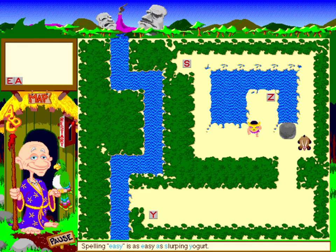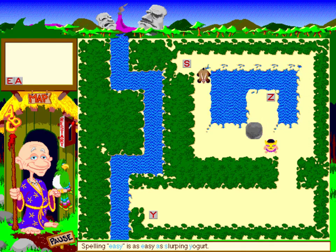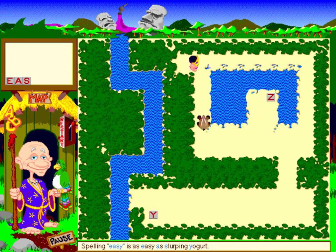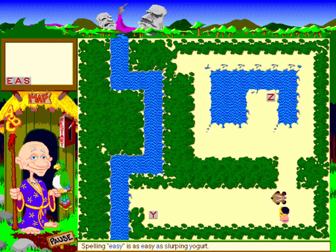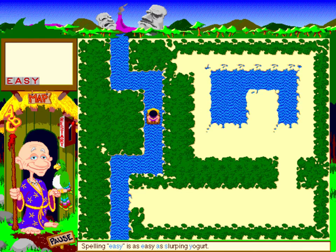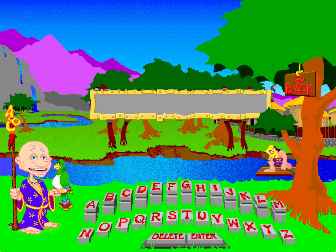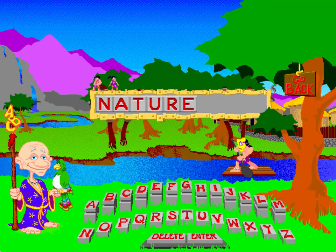All right. Back to the raft. Can you spell easy? You're right. Spell vote. Good. Spell the word nature. Yes.